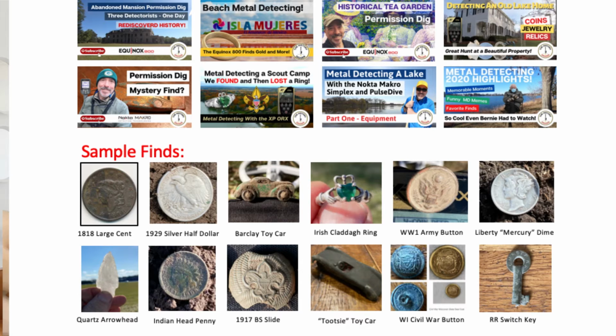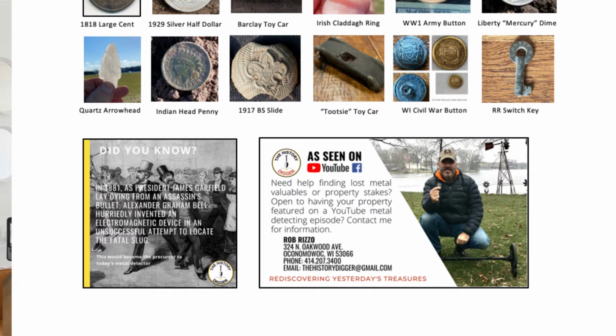I also list and show some of the finds. I'm trying to build excitement and anticipation: this is the kind of stuff we might find on your property. Again, some historical information. And in this example, just to lower my costs, I'm sharing a copy of my hobby card, not an actual hobby card itself. The packet itself can be mailed, it can be left behind. It's something that you can employ spontaneously as necessary.